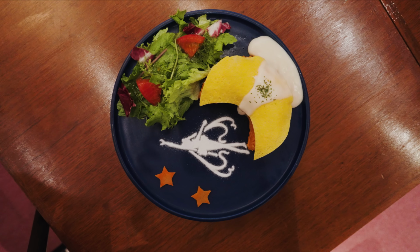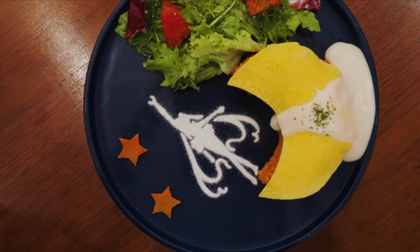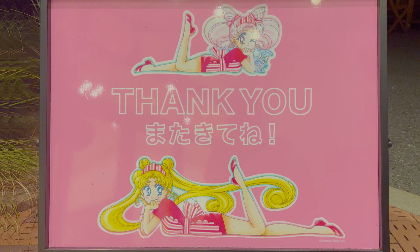Hope you enjoyed our quick tour of the Sailor Moon Museum. While it's no longer up, do make sure to check out what else is in Roppongi Museum and all of their cool offerings. Till next time, mata ne!